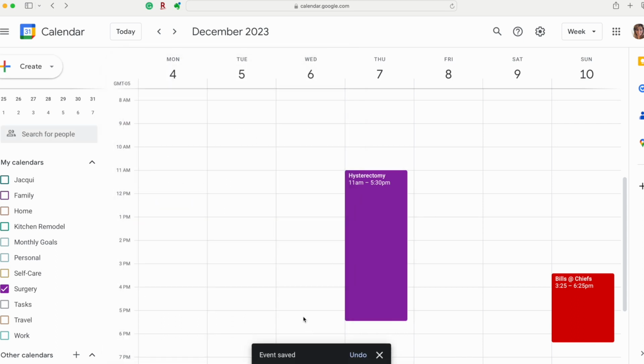I suggest adding any appointments to both your surgery calendar and your main calendar. This way, if the surgery calendar is toggled off, you still will always see the appointment because it appears on your main calendar as well.